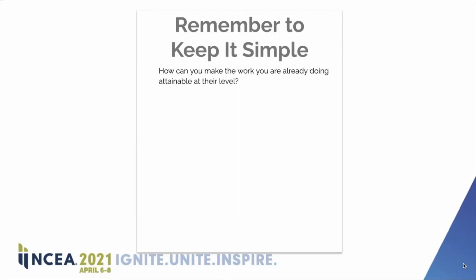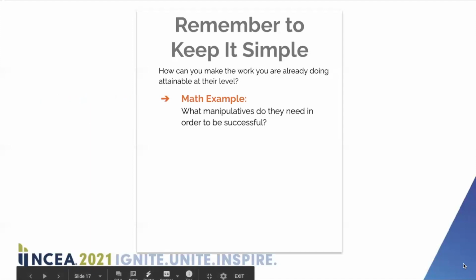As we wrap up our presentation today, we want you to walk away feeling confident that you can do this. And the key to providing tier 2 instruction is keeping it simple. So ask yourself, how can you make the work that you're already doing fit the needs of your students? We're not asking you to design a new curriculum for your students who need tier 2 instruction. It should just be an extension of what you're already doing. And so we have a few examples for you. The first one is a math example.